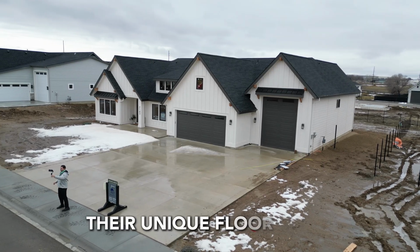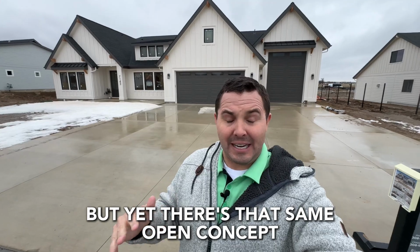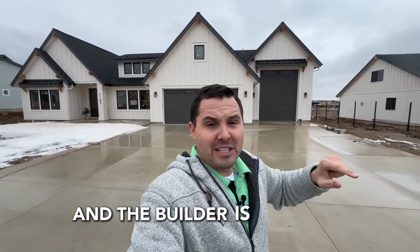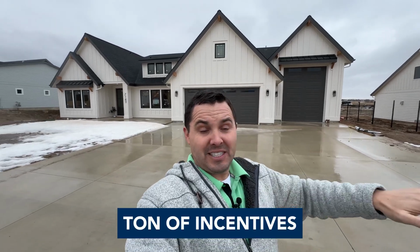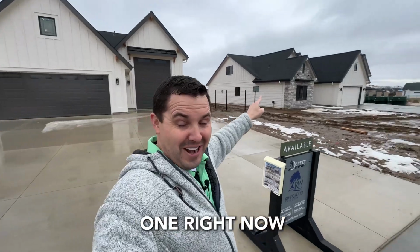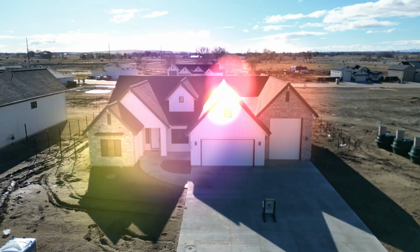It's thoughtful. They're unique floor plans, but yet there's that same open concept. And so you're gonna love that. We're out here in South Nampa, and the builder is doing an awesome job offering you a ton of incentives on these half-acre lots out here. You are gonna love what you see inside. So we're gonna go on that one right now. Let's go check it out.